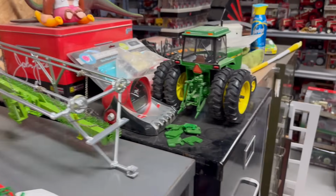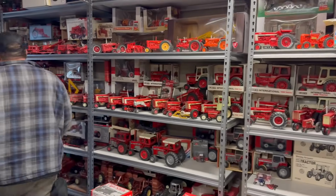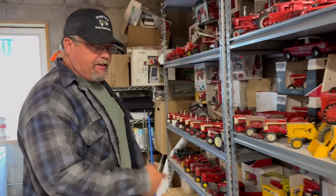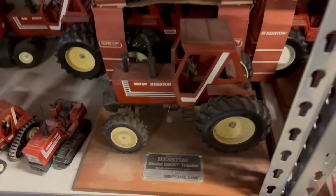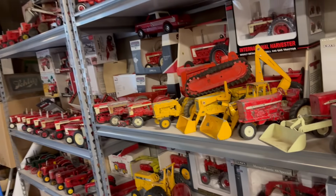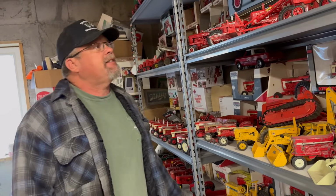Go back over here. Hey, you're tripping over toys. Yes, literally tripping over toys. We've got International stuff. We've got the Heston dash plaques. I like my Heston stuff just because that's a Kansas company. And then we've got our Massey stuff, and we've got International stuff. I don't really care for International tractors. Most people know that. I think about them about as much as I do our local co-op.